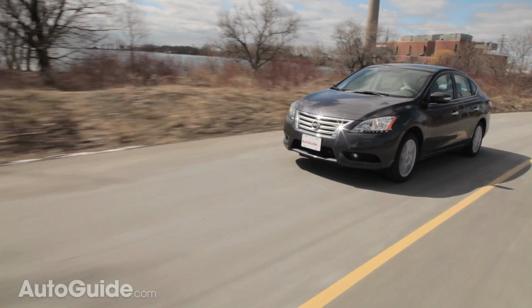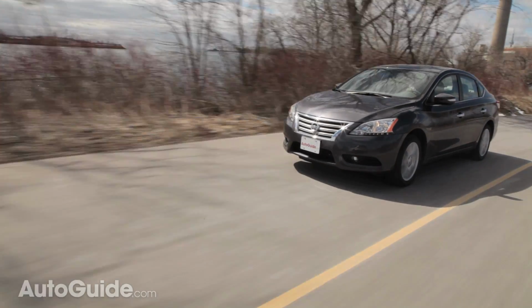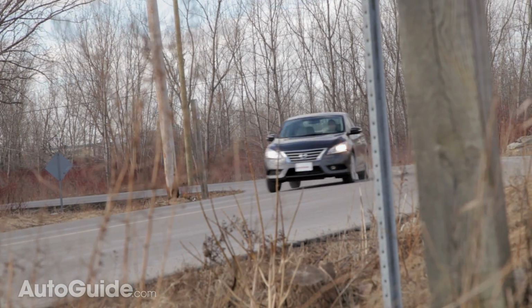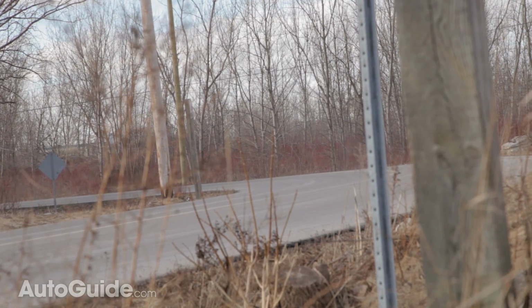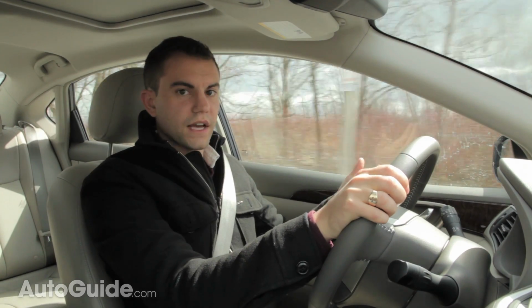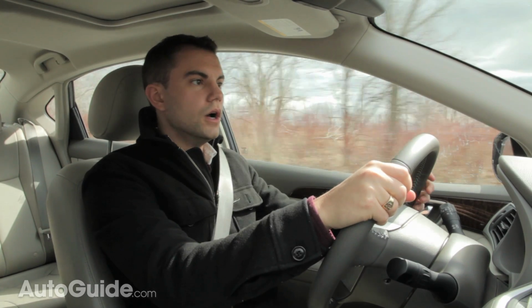Despite that, it comes with 3 driving modes. That's an Eco mode, Normal, and Sport. And when you put it in Sport mode, surprisingly enough, this car actually feels like it has a little bit more punch off the line than the Civic does. When you put it in Sport mode, the car's CVT goes to a higher RPM, and of course that transmission has an infinite gear ratio, which allows it to do that.